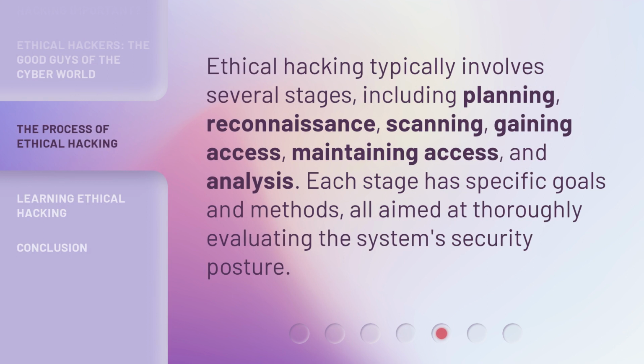Ethical hacking typically involves several stages, including planning, reconnaissance, scanning, gaining access, maintaining access, and analysis. Each stage has specific goals and methods, all aimed at thoroughly evaluating the system's security posture.